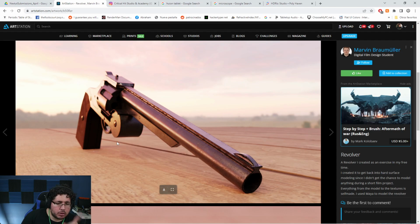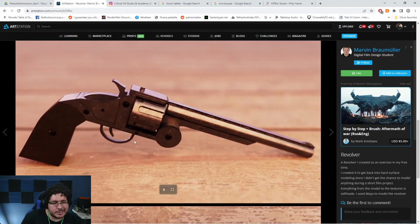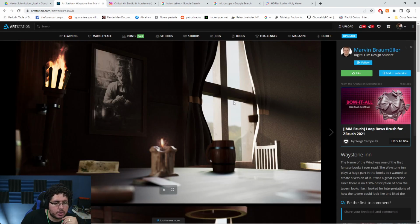It's a very simplistic model. The textures are not bad, but the modeling is not good. It's very boxy. And again, I can see here it's just an exercise. It's just your free time. This does not go here. This goes on your social media like Instagram and Facebook or WhatsApp, whatever you want to use.